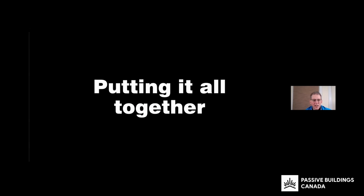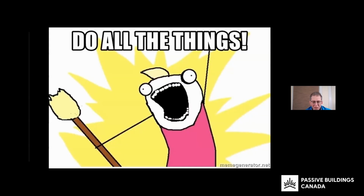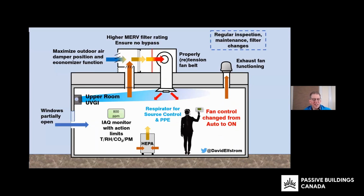So putting it all together, we essentially want to do all the things. We want to layer all those controls together. What that looks like as a general concept is to do them all as much as you can, as reasonably possible: windows partially open, exhaust fans functioning, the system running continuously, providing fresh air.